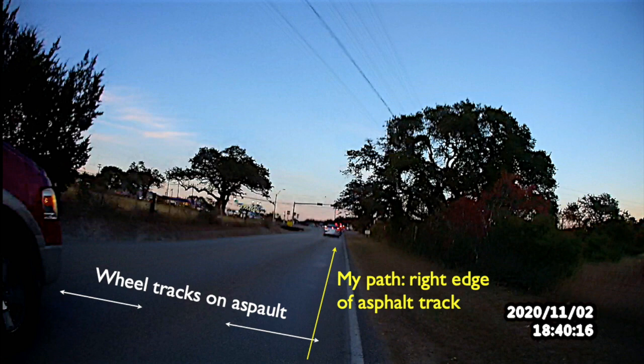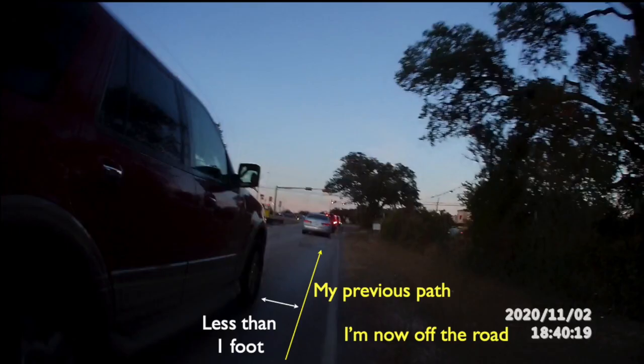Just how close did it come? Well, let's take a look. My previous path is still visible as the right edge of the right wheel track, and the distance from there to the wheel is less than 1 foot, and that doesn't count distance to the fenders or the body of the car. Certainly my mirror on my bicycle and my handlebars would have been hit, if not my arm, elbow, handlebar itself. Even without a bicycle, I'm more than 1 foot wide.